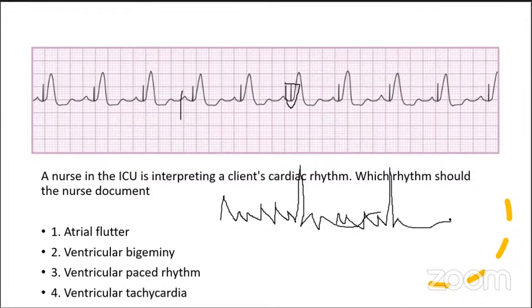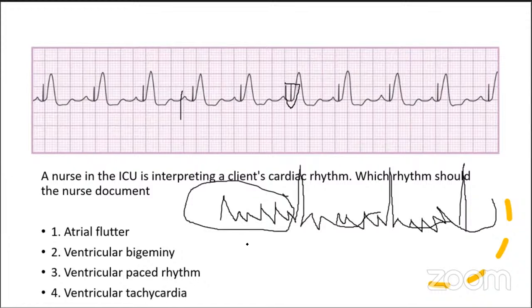Then I see those sawtooth patterns again, and also my narrow QRS complexes. That is my atrial flutter. The atria are fluttering. Instead of having just one P wave here, we have the atria fluttering. When we talk of flutter, it means the atria are beating at a fast rate. But even though multiple areas are firing at the same time, only one impulse is going into the ventricle, and that's why we have a narrow QRS complex.